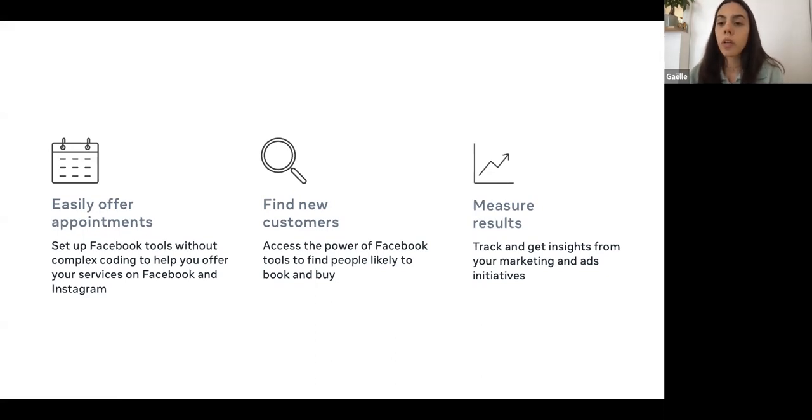And of course, you're also going to be able to measure the results. You're going to be able to see how many bookings you got from social media, and it will also help you with your marketing and ads initiatives later on.